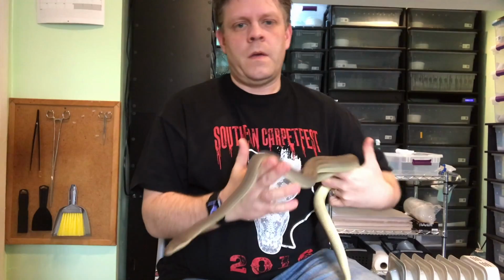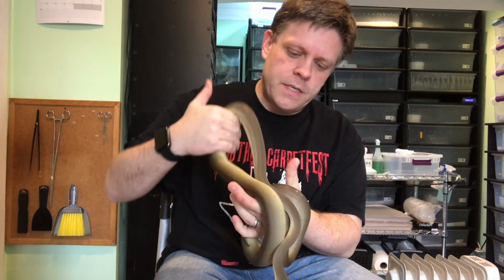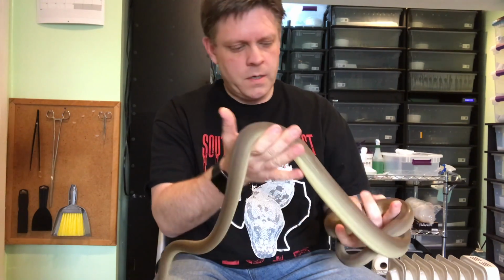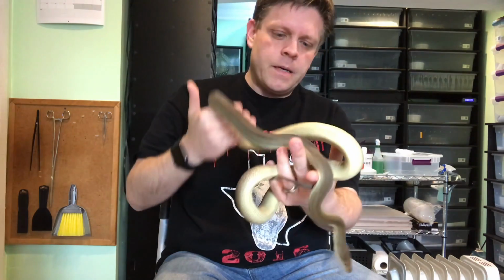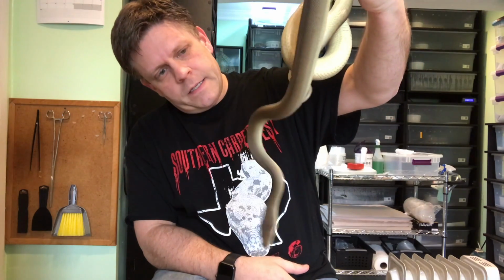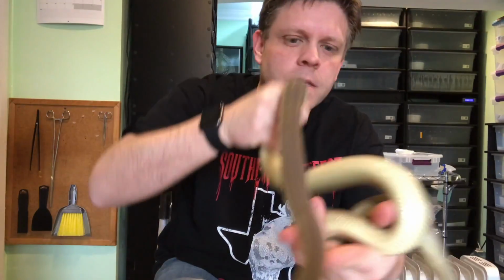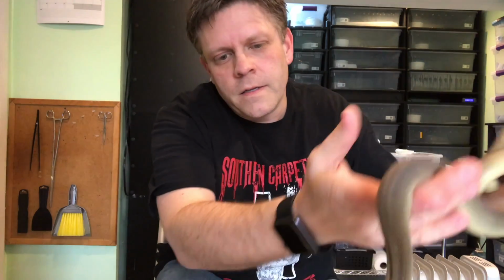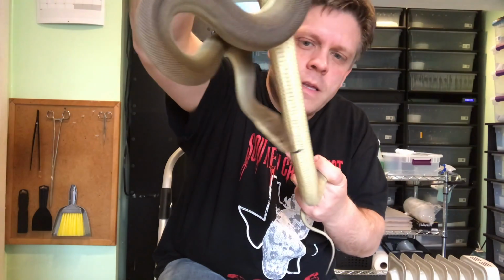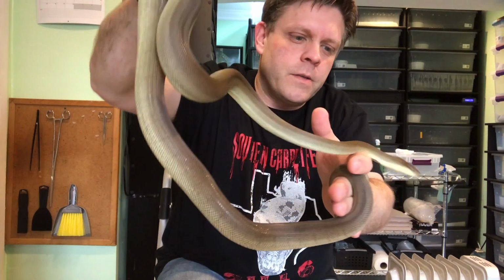So, okay, this right here is an olive python, and you can see how, yes, it looks very similar. A little lighter in color on this girl, but it definitely has the same type of body, color, structure, patternless snake. But look at the difference in the head. Let's see if I can capture that. Look how long that girl's head is. I mean, her head is huge compared to the Papuan python.